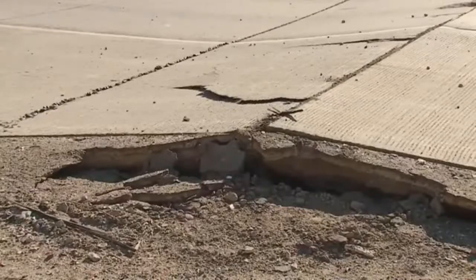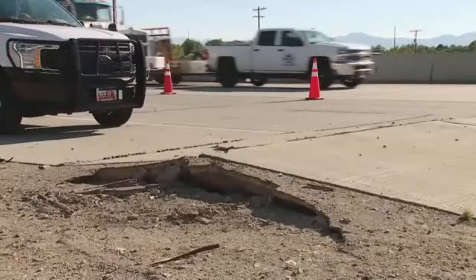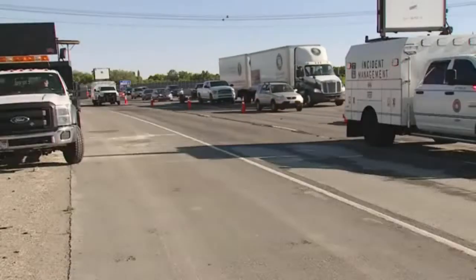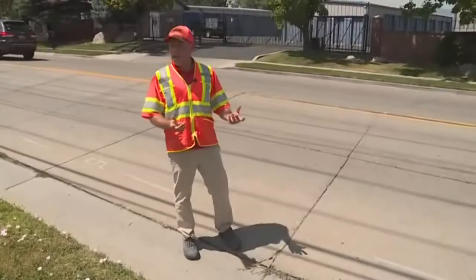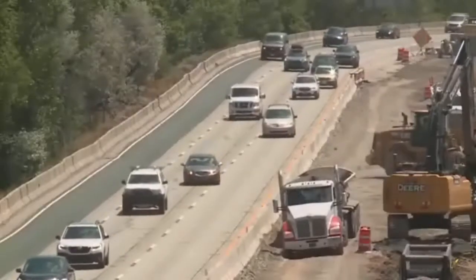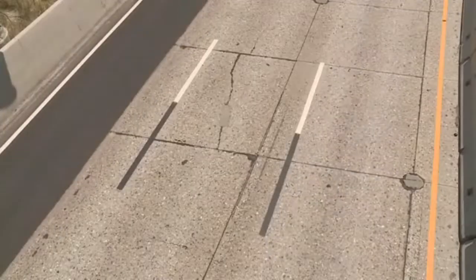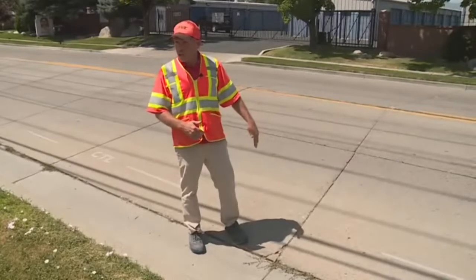This was the scene on I-215 in Taylorsville Tuesday, when the concrete expanded and had nowhere to go but up. There's no sign of when and where it's going to happen. Statewide pavement engineer Jason Simmons tells me our interstate surfaces are made of concrete panels connected by contraction joints. We know it's going to crack, so we cut those so the cracks form right there.